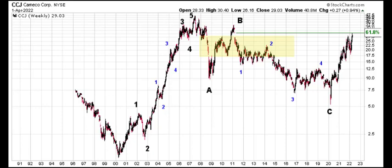Starting with CCJ, Cameco had some downside action in the 90s. In 2000, start of the year, gave us a very nice large five-wave advance that obviously completed in 2007, and then a very large ABC pullback. Now this retraced substantially more than 61.8% of this up leg here. If it was 61.8%, it would have stopped at the lower end of this yellow support area. It did not. It continued down.